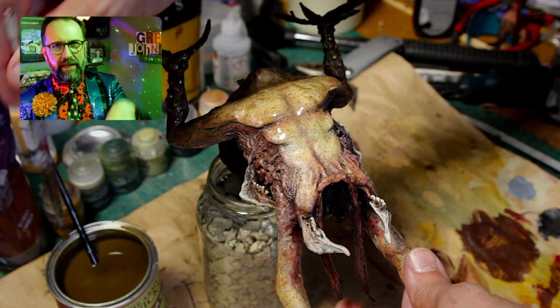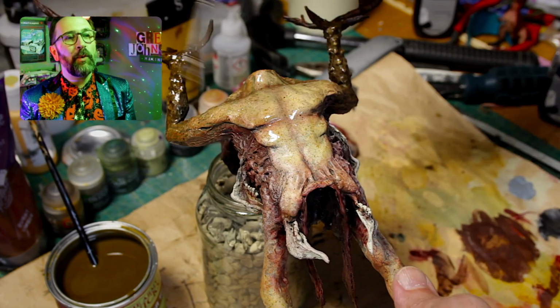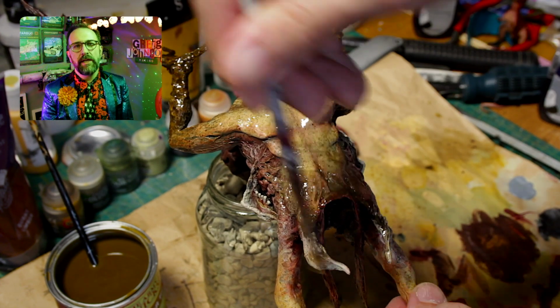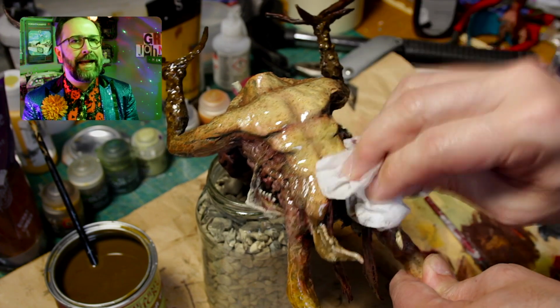You meant to dip the thing into it, but the tin's not big enough. I couldn't afford a tin big enough to dip this in. So I'm learning to love it. It's the right colour, but my word, it's shiny. It's so shiny. So I've now dusted it with a bit of matte lacquer.